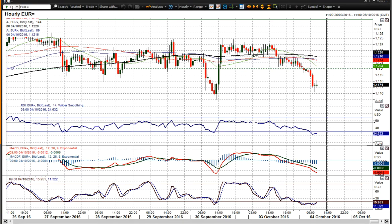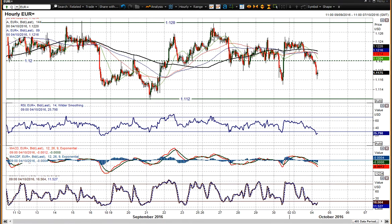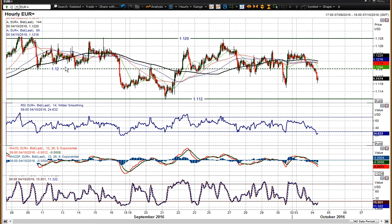So I look at this hourly chart, and yes, we've broken below the 112 figure area, which has been this pivot that I've been talking about for the last few weeks. I've been saying that every time you go above it, the 112 figure becomes a bit of a magnet to drag the prices lower, and below it again it becomes a magnet to drag the prices back higher again. So you've got to trade this as a range, I believe.